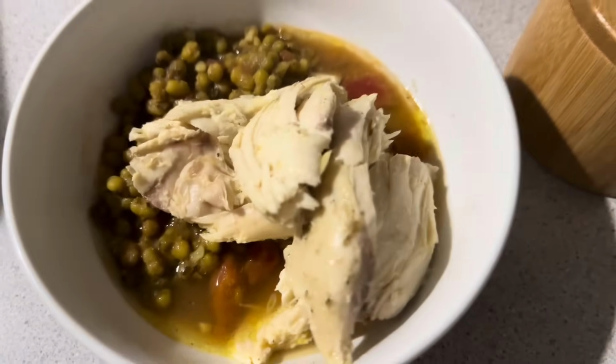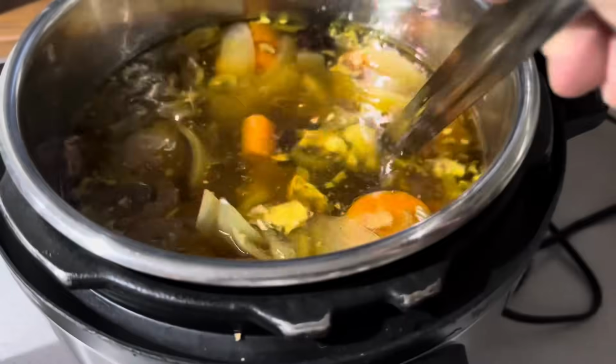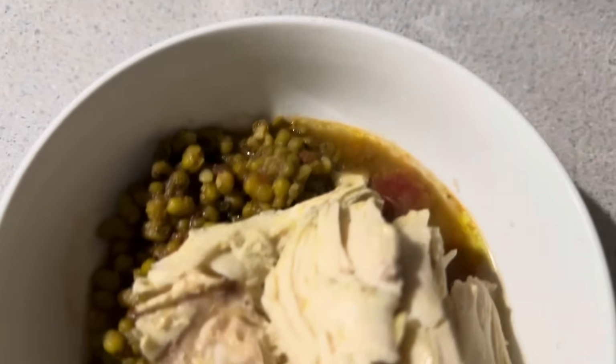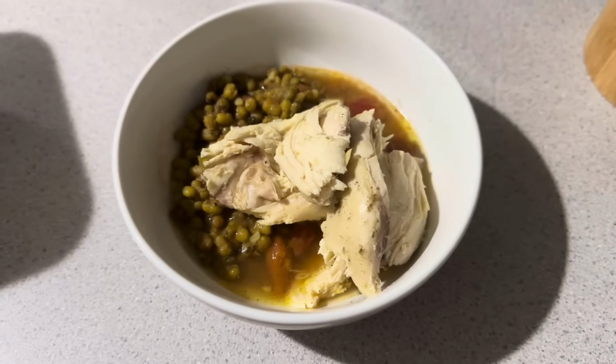All right, I warmed up my chicken in this bone broth and then added it to the mung beans that I made the other day, the curry mung beans, and that's gonna be my dinner for this evening. Neither one of those foods has hurt my belly, so I am going to enjoy it.